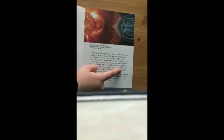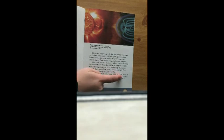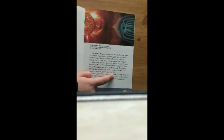When they hit Earth's magnetic field, the side of the magnetosphere facing the sun is pushed inward. The side facing away from the sun streams outward. This makes the magnetosphere quite lopsided.